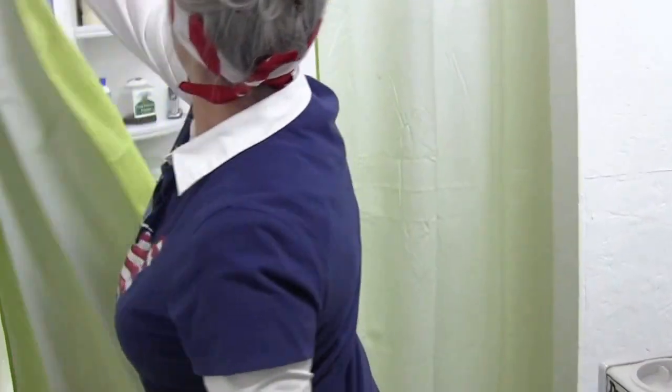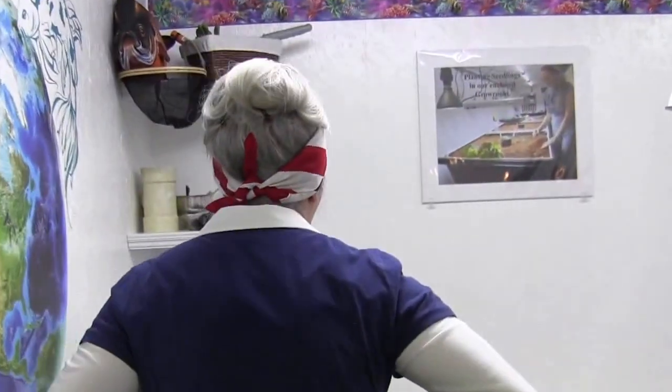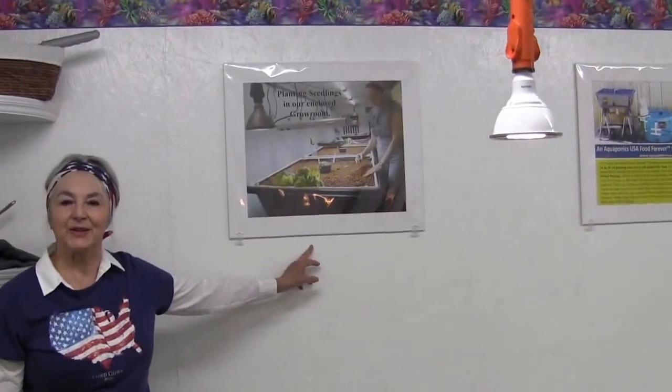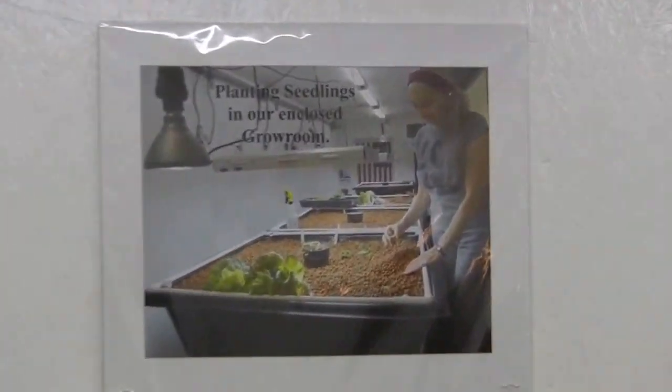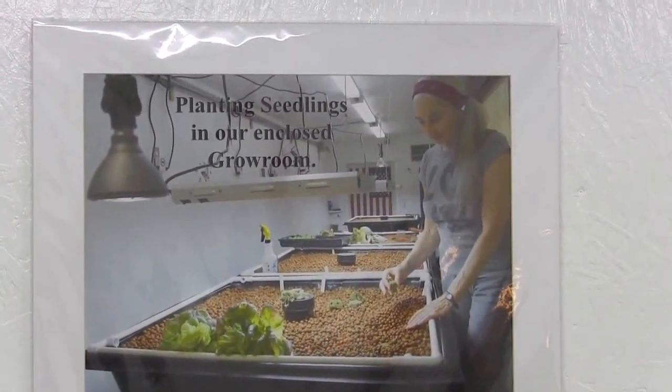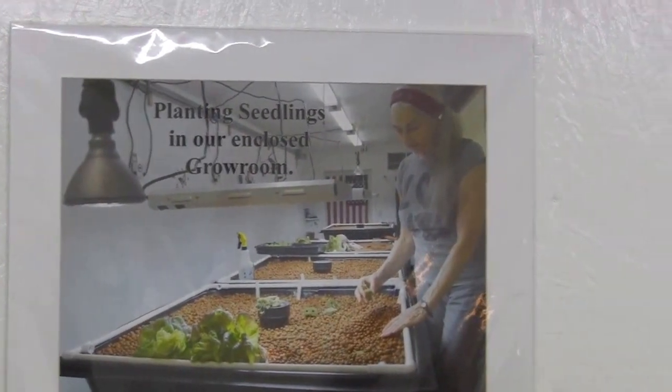Okay, so now we're going to move from the grow room into the fish room, which is right here. I just want you to see this picture of what the grow room looked like before we made the big conversion to a micro Food Forever farm. Pretty incredible difference in the amount of food that we can grow with the Duffy Duck systems in both the greenhouse and the grow room.